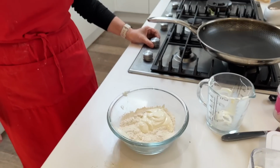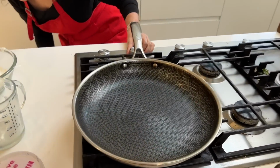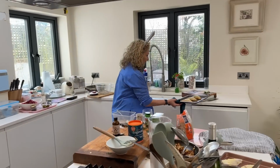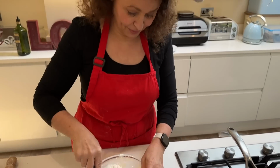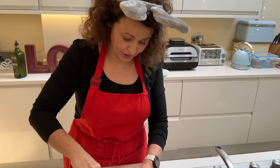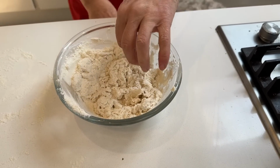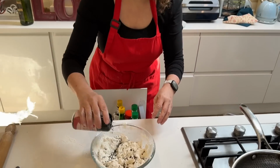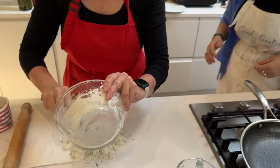Okay, so I'm going to put my pan on, nice and slow, let it heat, whilst I make my bread. Just mix the yogurt and flour together. You're not going to believe how easy this is. It's incredible. Absolutely incredible. I'm going to add some black sesame seeds to give it a bit more microbiome health.